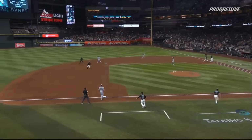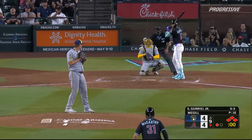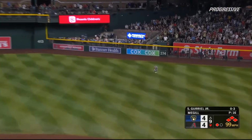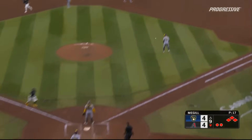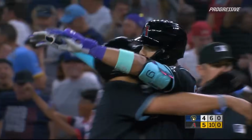And Naylor is the hitter. Lourdes to right. Frelick has got it. Here comes Perdomo. Here's the throw. And the Diamondbacks walk it off with a 5-run ninth inning.